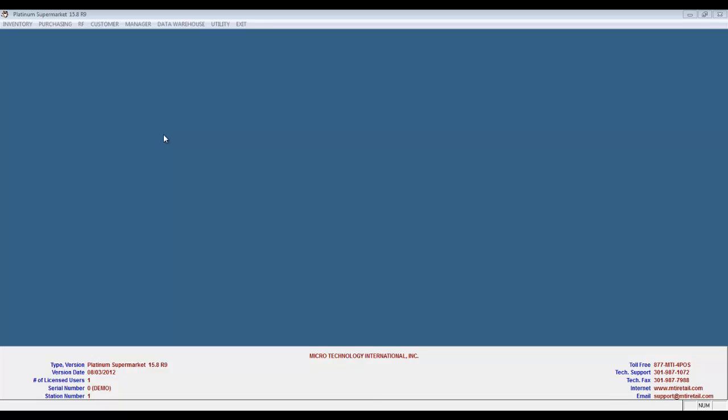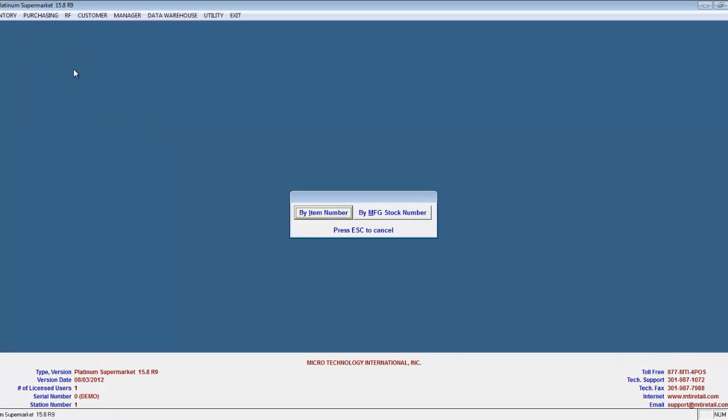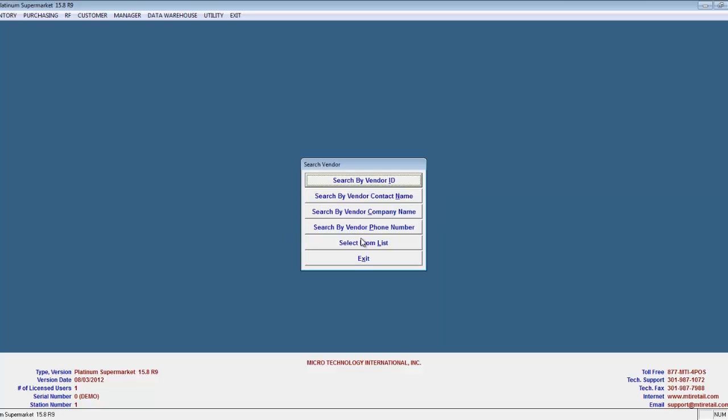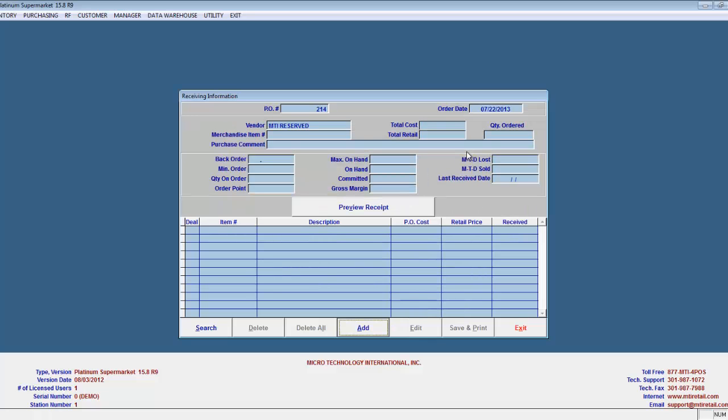The other option for receiving, if we go into Manual Receiving, we are able to receive items into the system by barcode or manufacturer number. We'll select Item Number or Barcode, and then we select our vendor that we are receiving from by using the list. Now that we've confirmed the vendor, we can receive items from a new order by simply pressing the Add button, and then scanning the barcode of the item, and entering the quantity received.